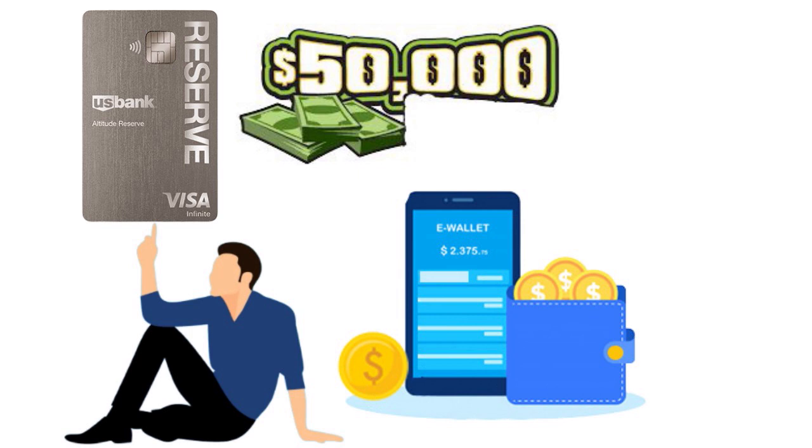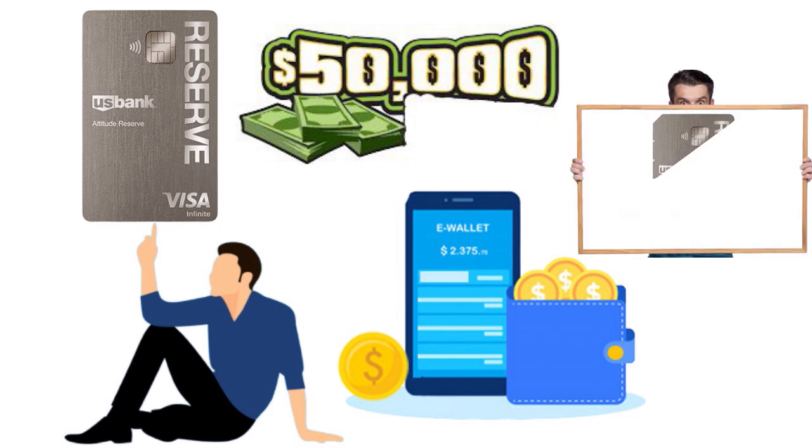But honestly, the US Bank Altitude Reserve is like a short kid who wants to make it in the NBA, really, when you think about it. Although the card has some great attributes, it is not a slam dunk compared to the competition. Honestly, and again, this is based on our research. We have researched this extensively.